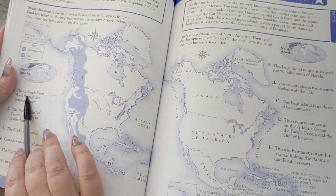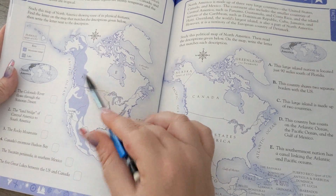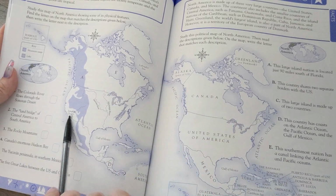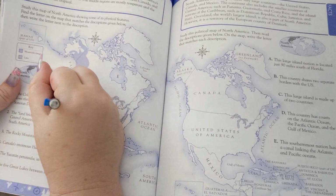It says, the Colorado River flows through the Sonoran Desert. So which of these letters do you think? Yep, you got it. It's right there. You can see it says Sonoran Desert. And here's the Colorado River. So it is B. It's right there.